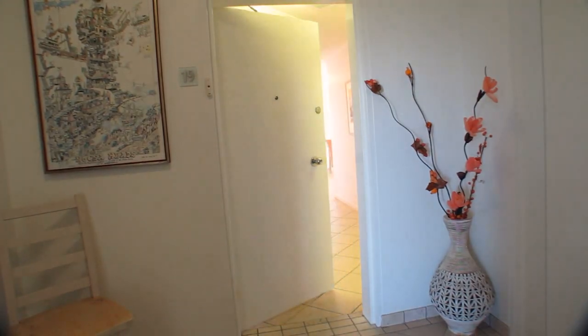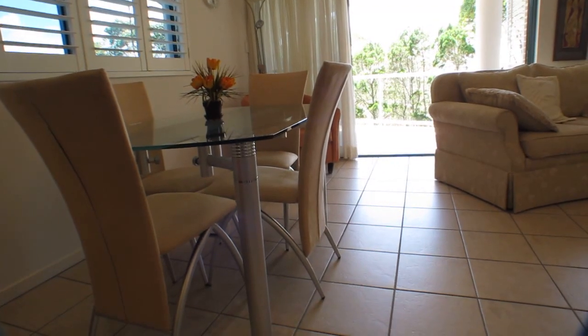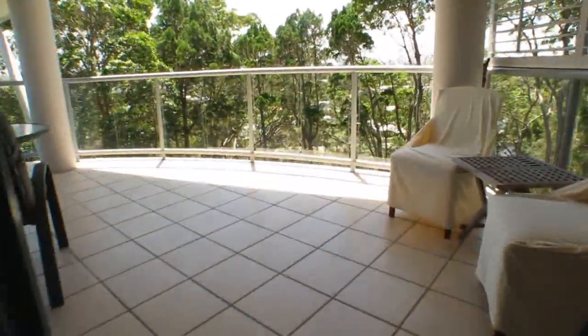Located on the penthouse level, this two-bedroom apartment enjoys a north-facing corner position and a generous-sized terrace with outstanding views.